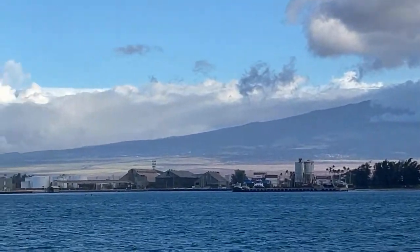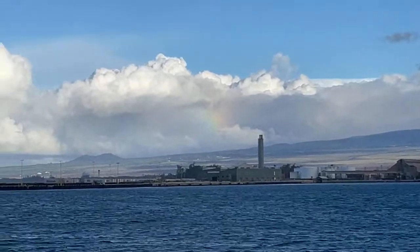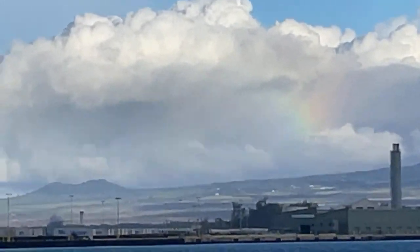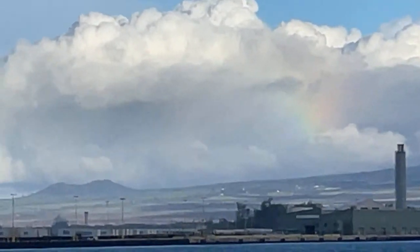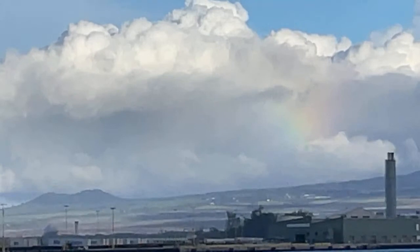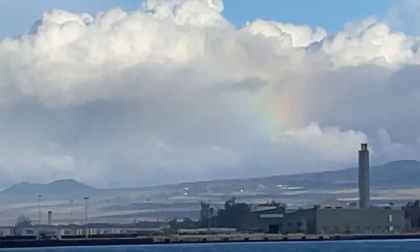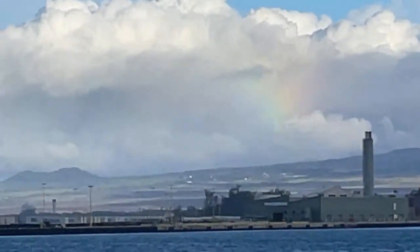Over here we have a little touch of rainbow right there. Look at that, guys. Hello. Beautiful. Right there, pointing towards Haiku, Pukalani, Makawao. I know, the W is supposed to be a V, but when you say it with Makawao, you can't do that. Got busted on that by a couple folks. Sorry, man. I'm doing my best, guys.